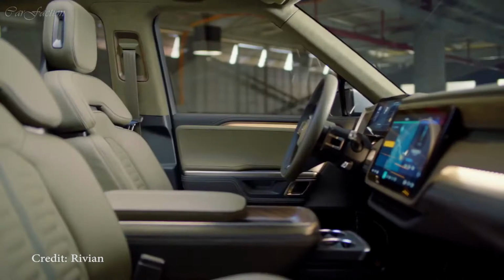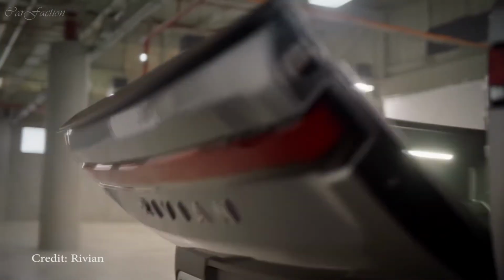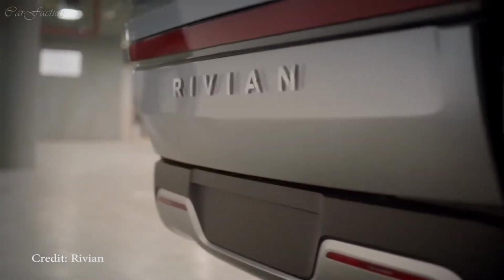Just recently, Amazon invested $700 million into an electric car startup called Rivian. Basically, these are trucks that go 0 to 60 in 3 seconds, and they also make SUVs that are off-road capable. And these trucks will be coming out in 2020. That's pretty efficient, honestly. I think that's pretty good.